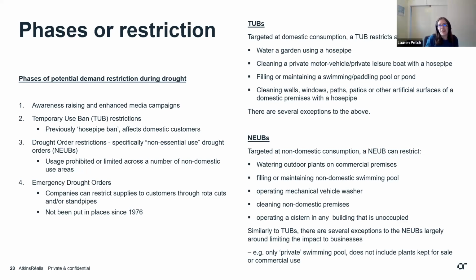Yes, so the TUBs are focused on domestic consumption, and that's hosepipes, not watering your garden, don't clean your car, that kind of thing. Non-essential use bans are targeted at non-domestic customers, and there's a set of, I think, nine or ten purposes which they restrict, and that includes watering outdoor plants on commercial premises, filling or maintaining non-domestic swimming pools, and various other water uses there.